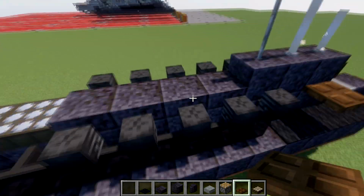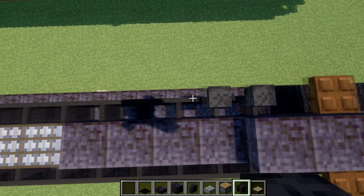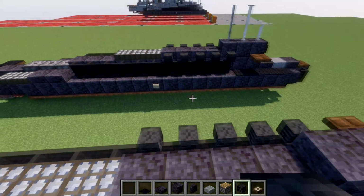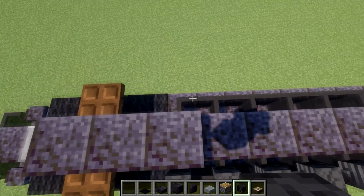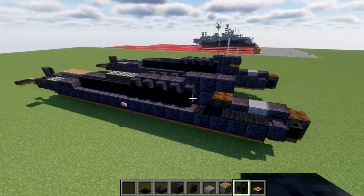Now we're going to take ourselves some skeleton skulls, and we're going to place down 1, 2, 3, 4, and 5 along the side there of those glass panes, and same thing over here. So you get something that looks like that there.